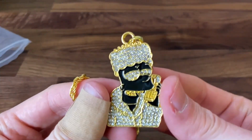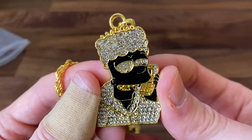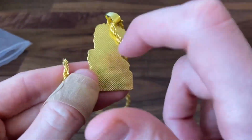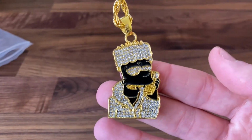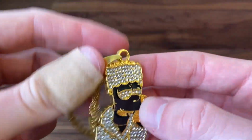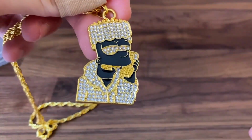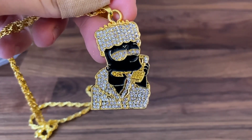Wow. Wow, look at this. Look at this bling. I don't really understand it. But it's Bart in like a Russian hat or something? I don't know, but I like it. It's just shiny and I like shiny things. I'm going to wear this out. Next time I go out, I'm going to wear this. I'm going to look so cool.